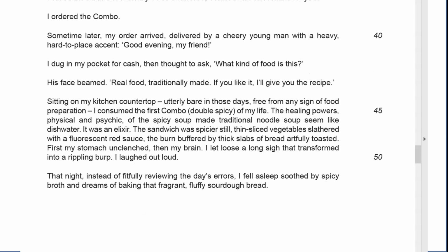Sitting on my kitchen countertop, utterly bare in those days, free from any sign of food preparation, I consumed the first combo, double spicy, of my life. The healing powers, physical and psychic, of the spicy soup made traditional noodle soup seem like dishwater. It was an elixir. The sandwich was spicy as steel, thin sliced vegetables slathered with a fluorescent red sauce, the burn buffered by thick slabs of bread artfully toasted. First my stomach unclenched, then my brain. I let loose a long sigh that transformed into a rippling burp.